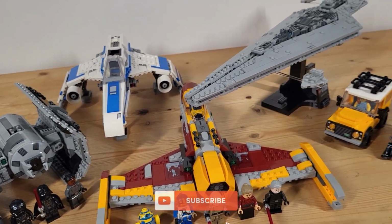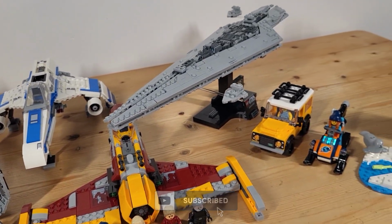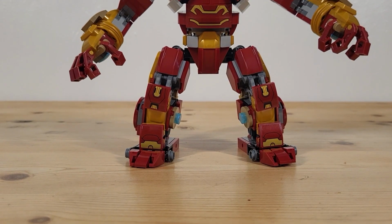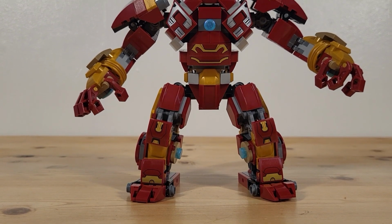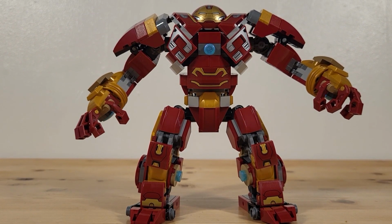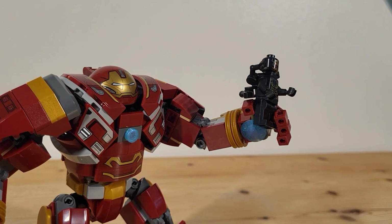We're now up to the halfway point through the list. Next up we have the Hulkbuster, the Battle of Wakanda. I know we've had our fair share of Hulkbusters over the years, and especially after the lukewarm reception for the UCS Hulkbuster, I was glad to have the best playset version we've ever had.